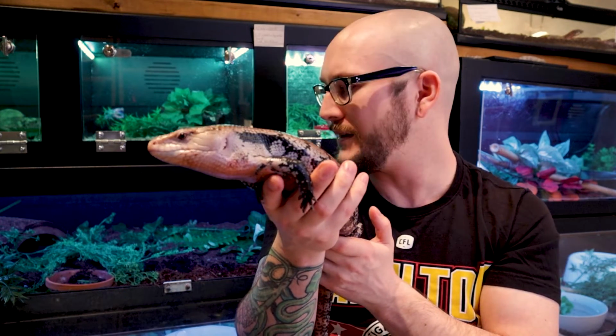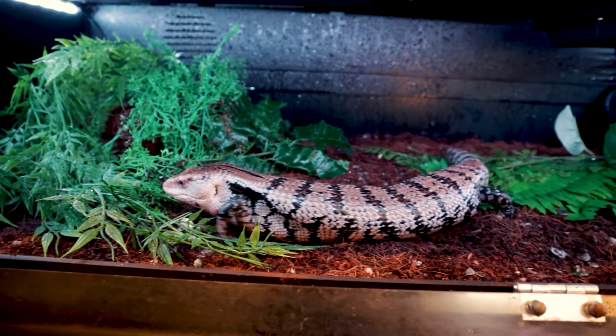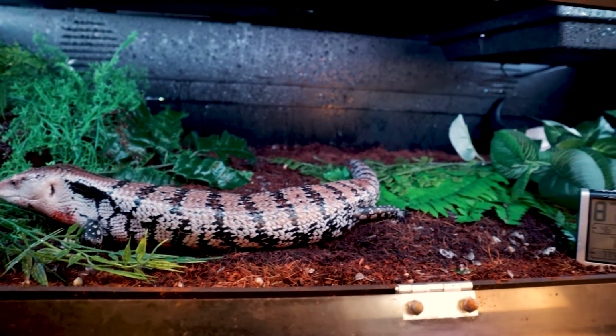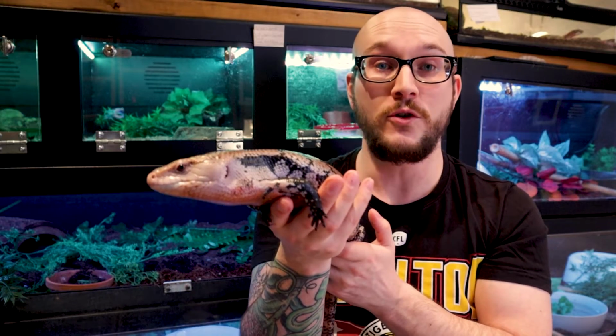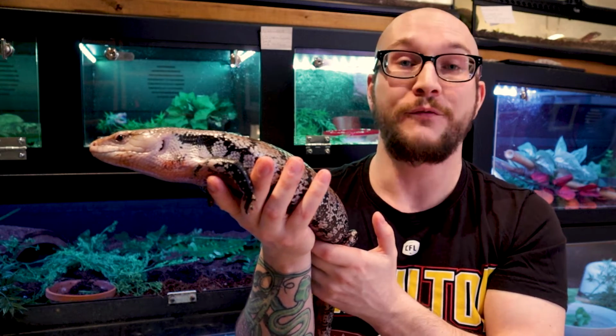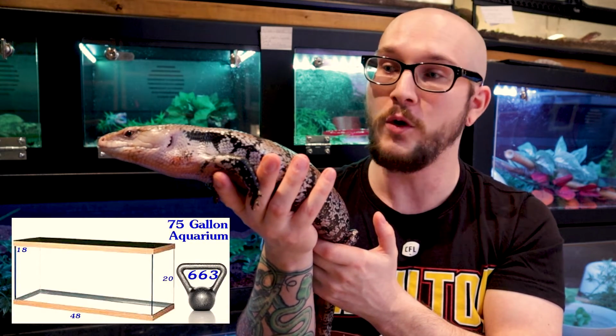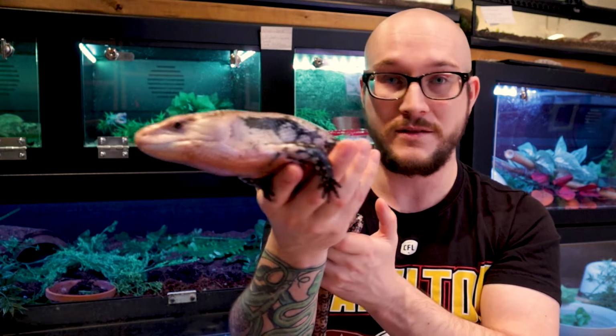What I've got him in is a PVC enclosure, which is 4 feet long, 2 feet deep, and a foot high, which is more than this little potato will ever need, that is for sure. But it gives them a lot of room, right? 8 square feet is, in my opinion, what you want to give them. 75 gallons have a similar type of floor footprint. So that's a perfect size for someone like a blue-tongued skink, someone like Erwin.